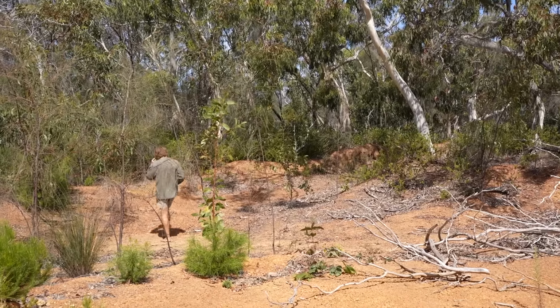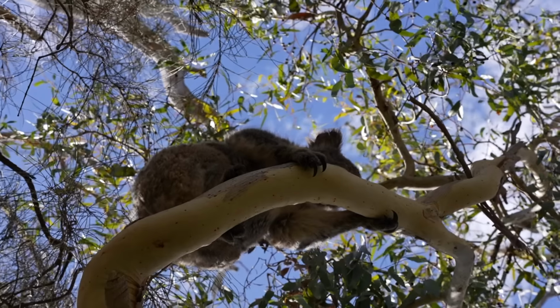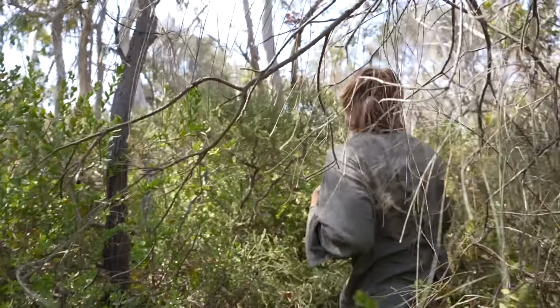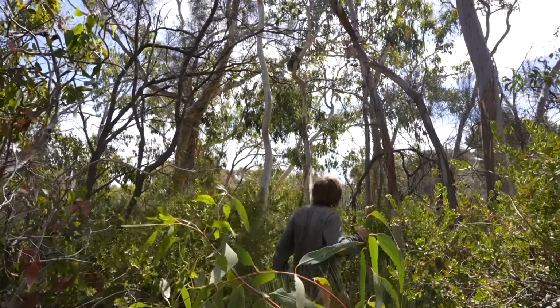Did you hear that? Yeah. What was that? Koala, right there. Look at it. We just heard something in the bush, and it was a koala moving along the floor. Look at him. Here, we'll get around into this place.